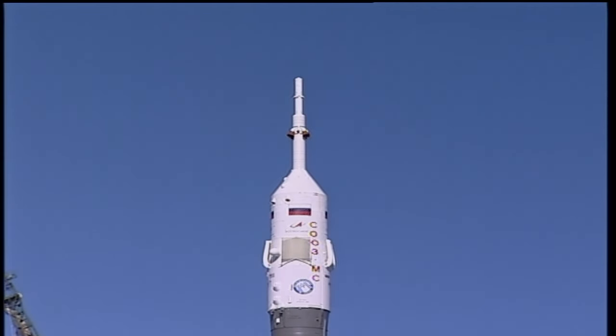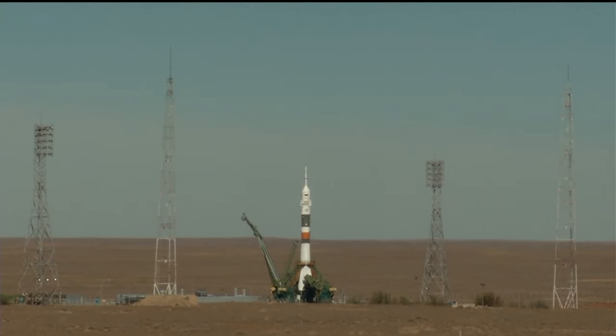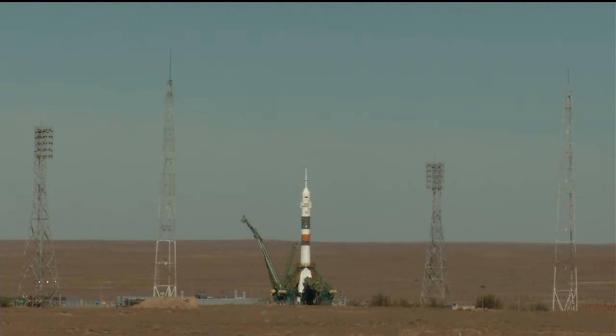First umbilical tower there separating from the booster. Thirty seconds now until launch. Ground umbilical to the third stage has been disconnected, and in just a moment, the second umbilical tower will separate. Power on board. There's the second tower. Command for ignition, oxygen. Launch command has been issued.